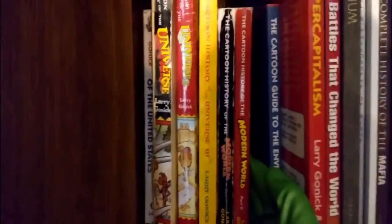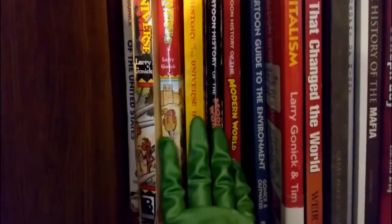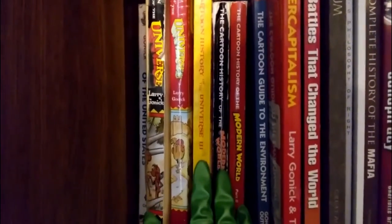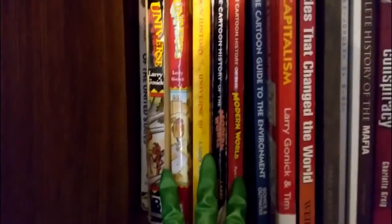All right, now up here in the top left, let's ignore these two for a second. Just talk about this part to the left. So this is the cartoon history of the United States and the cartoon histories of the universe slash modern world. These five books here are unironically one of my favorite world history series books. They're really funny. They're done by this guy called Larry Gonick. And as you can see, they're all really worn.